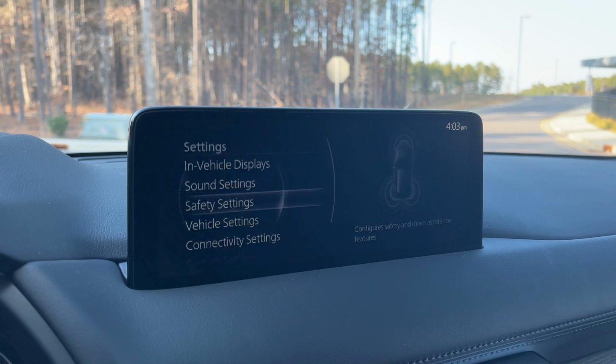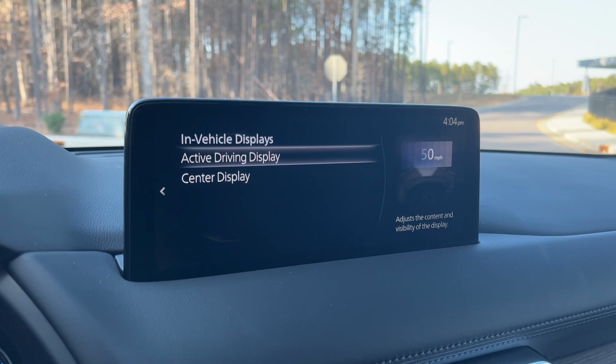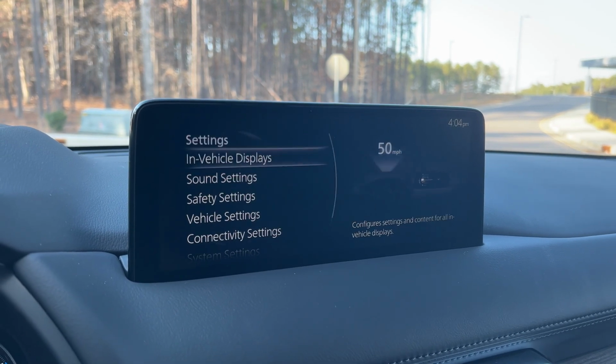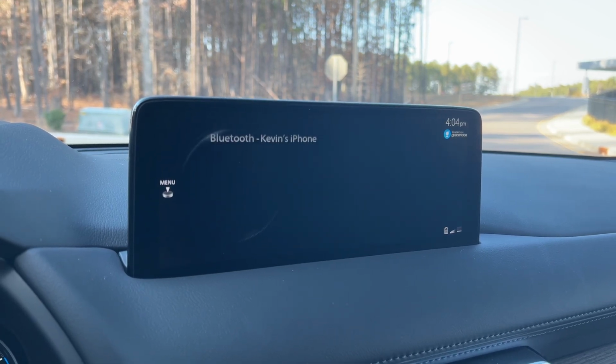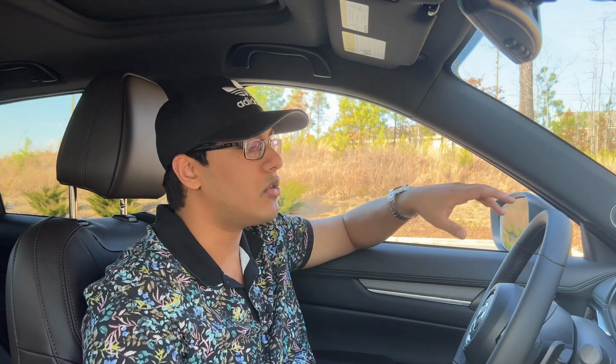There's no learning curve with this. So anybody can just jump in here, use it. It's not an issue. One touch up and down windows for all 4 windows. That's actually standard. I'm not sure if the double pane glass is standard for the base models, but you do get that here, and that definitely aids in just how quiet this vehicle is.